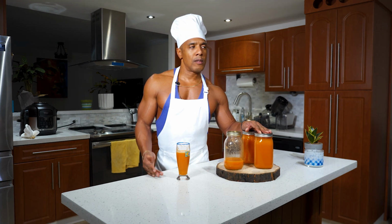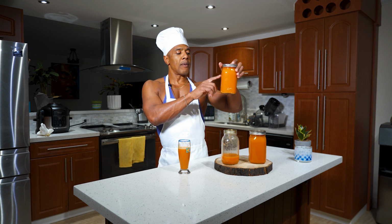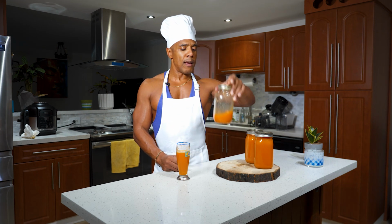Anything longer than a week, it's probably going to start getting bad, okay? Especially if you're opening and closing and allowing a lot of air to get into the jar like this. If I was storing it like this, it'd probably get bad pretty fast.